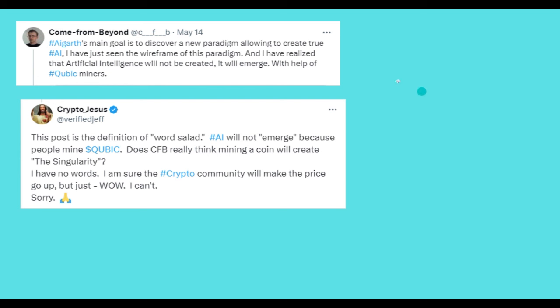But basically, anyway, Sergey Ivanchenko said, Aigarth's main goal is to discover a new paradigm allowing us to create a true AI. I've just seen the wireframe of this paradigm, and I've realized artificial intelligence will not be created. It will emerge with the help of Qubic miners. So, okay, whatever you think about that point.